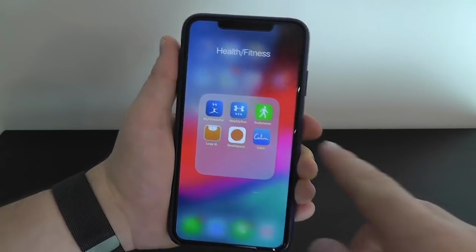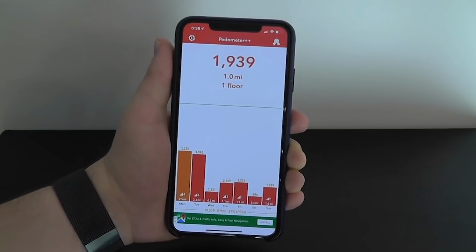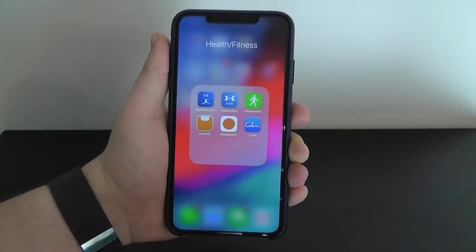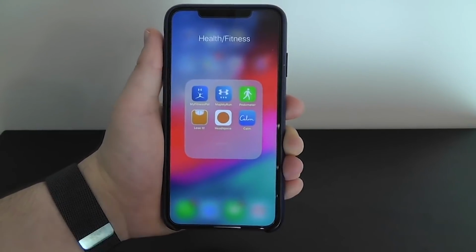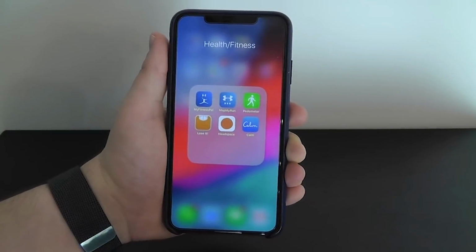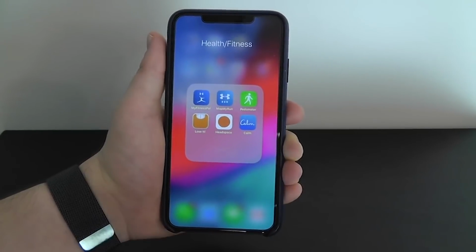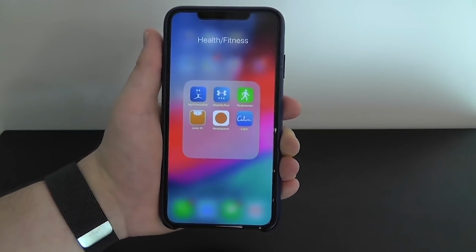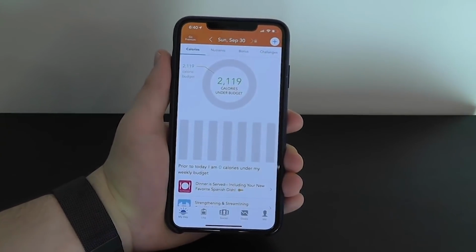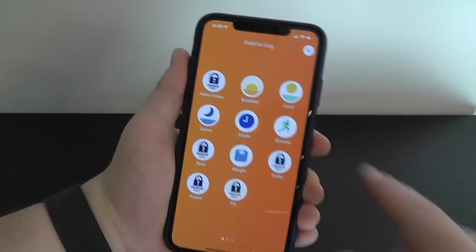So you can go over here and take a look at Pedometer++ as well. This allows you to track how much you're walking, where you're going, and how many floors you've climbed. If you recall, back in the day there used to be pedometers that people would have before smartwatches, before iPhones. So this is a very simplistic way to track your steps and how much activity you are getting. Now, Lose It is a great calorie counting app, and the best part about this application is there are so many different foods that it's able to track.